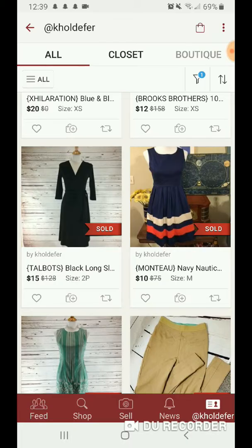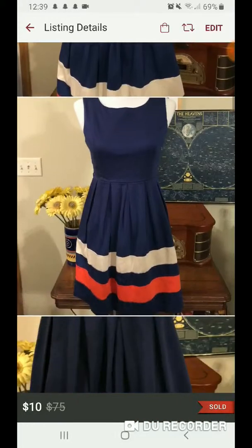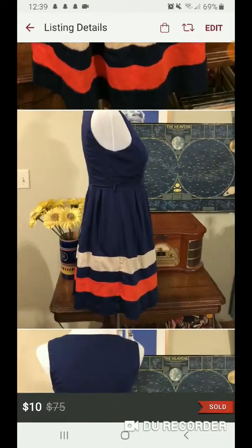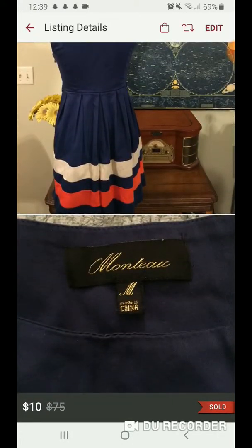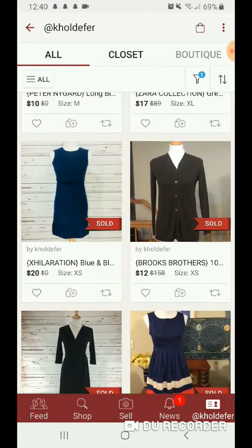This dress I've had forever, guys. It was my very first host pick, I think. It's super cute. I mean, it's not a fancy brand, but it finally sold for $10. I've had it for, as you can see by my backdrop, a really long time. And then we have this Talbots dress, and it finally sold for $15. Probably wouldn't pick that up again.